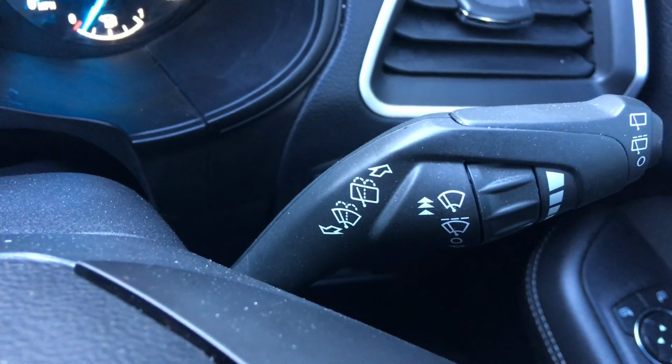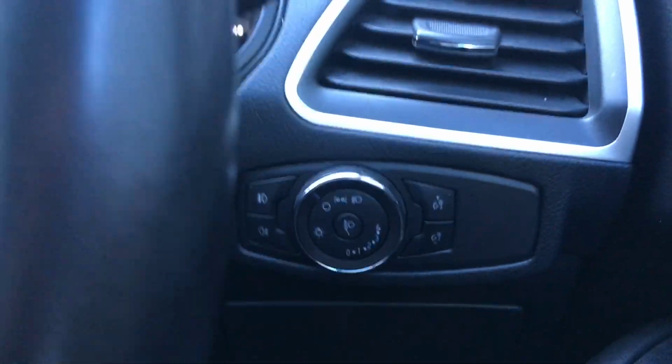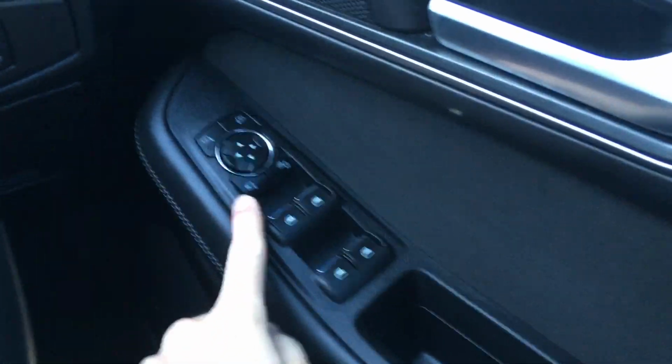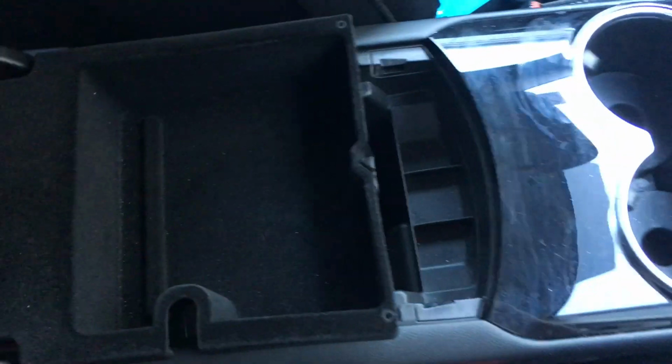Over here you have indicator controls, and over here then you have your wiper controls, and like most Fords, recessed off down to the right hand side is things like your brightness of the dash, on and off for the lights, front and rear fog lights. Moving over here, controls for centre locking, and down in through here you have controls for front and electric windows and also electric mirrors.